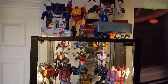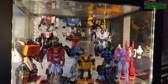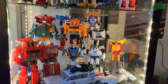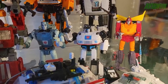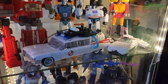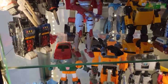So Ratchet's up there in vehicle form, and then all the Autobots take up the first two shelves. I pretty much have everyone who I want, who I've been looking for. And I even have Time Machine Transformer. Where is he? Oh, there he is. And then Ecto-1 Transformer. He's in vehicle mode at the moment. And then we got Prowl in vehicle mode. I also collect some of the smaller Battlemaster ones.